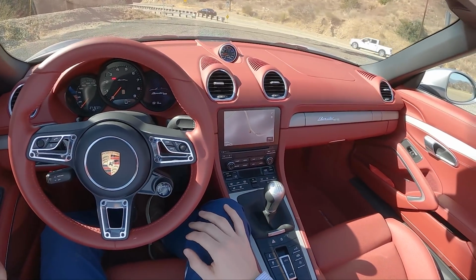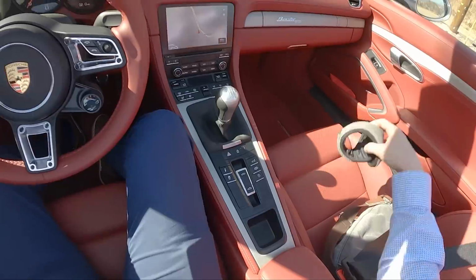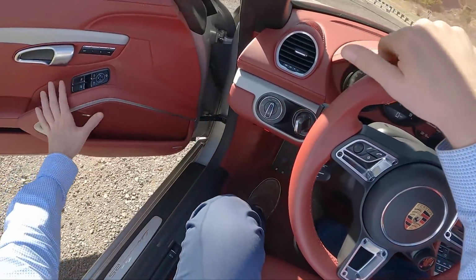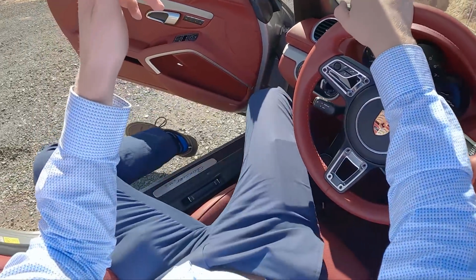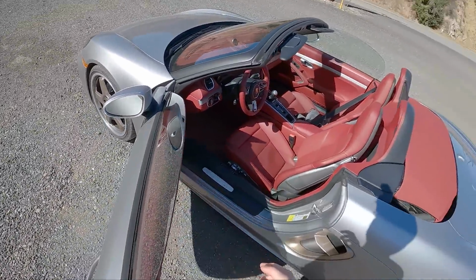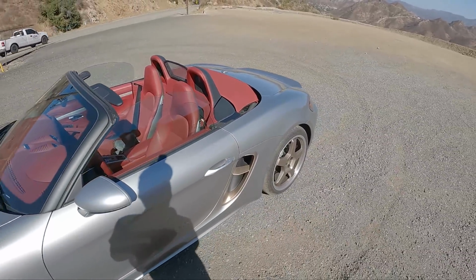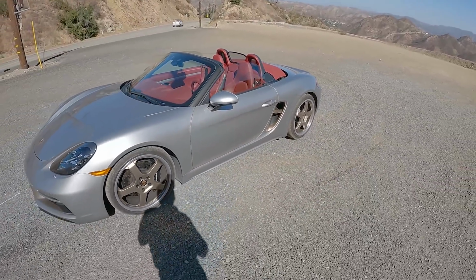Boxster 25, celebrating 25 years of remarkable performance and, most of all, just fun. The Boxster's always been such a lighthearted, enjoyable experience. Doesn't take itself quite as seriously as the 911, but you still get all the great driving dynamics and, in some ways, a little bit more.